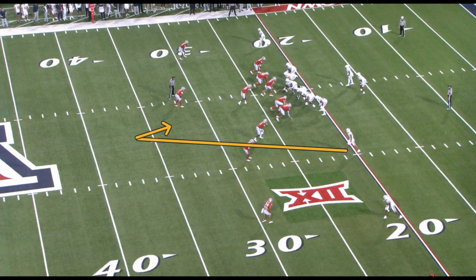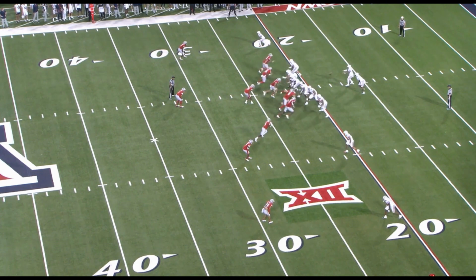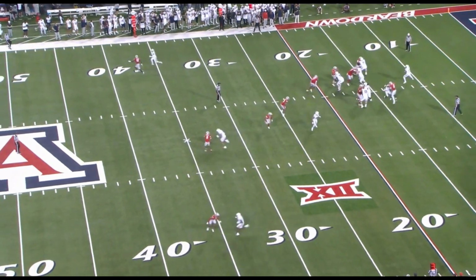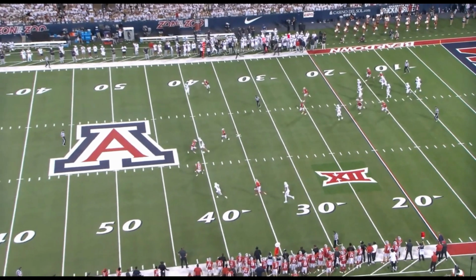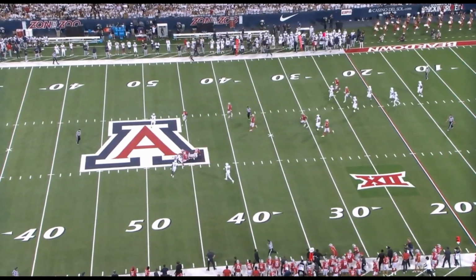This right here, inside, between the numbers, deep curl route, I'm sorry. And again, another situation where, one thing about Tetairoa, he does a lot of slow playing. It's like that ball handler in basketball, the guy who dribbles and he's never really in a rush. So it's like he just plays at his own pace. He does that a lot, and you see the separation he creates here at the top of his route, breaking back, working back to the football, and then getting a little bit after the catch.